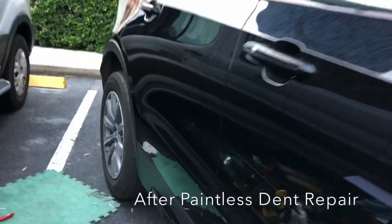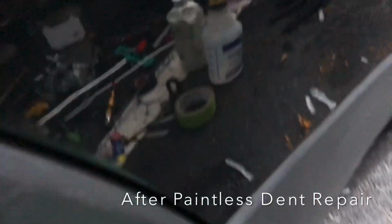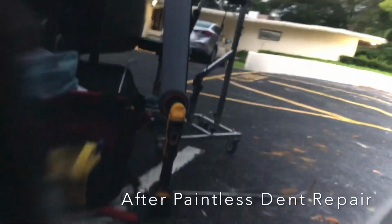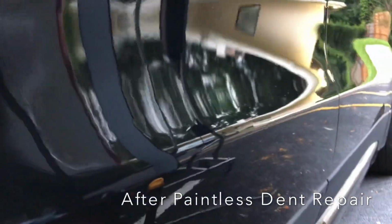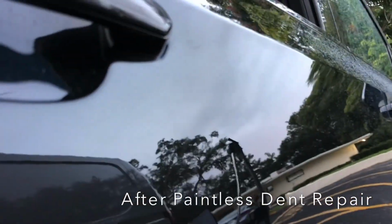And the big moment of truth here is the final product. We had a really happy customer in the end. We actually did this in the parking lot of their workplace in a matter of hours. I think this repair was roughly about 10 hours for me. It came out fantastic and didn't have to paint their vehicle, didn't have to change anything about it.